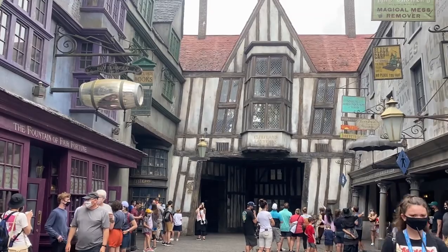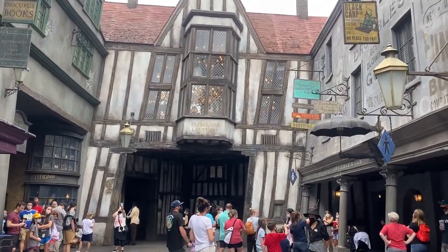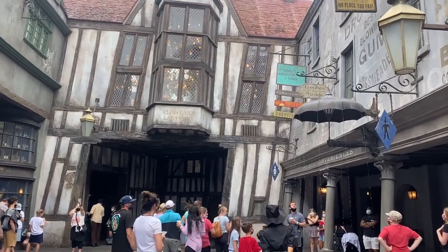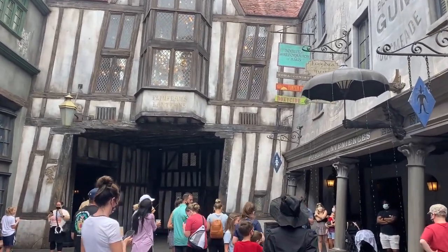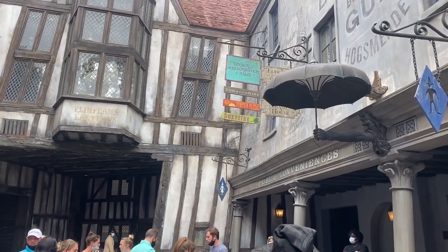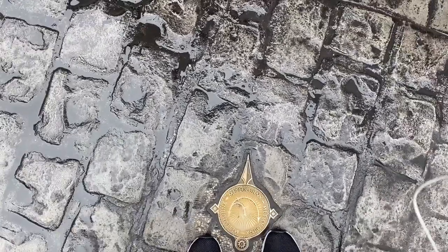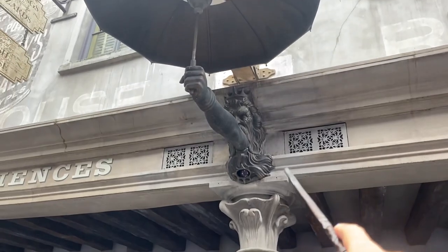If you just want a wand and don't want to do the whole experience, you can go into Ollivander's. They also sell wands at other shops, like Borgin & Burke, which sells some of the darker wizard wands. You can get it at the main stores when you come in. Of course, that's not as fun, but it will get you a wand faster, and then you can do your magic. Let's see if these old wizard thingies still have the magic.